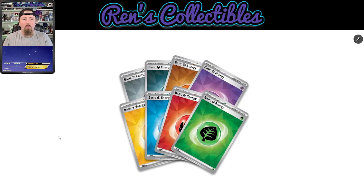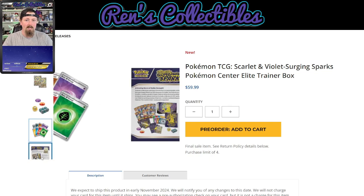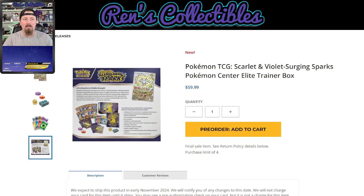When you buy a bundle box from Magic the Gathering, you get a pack of lands that's standard, non-foil, and then you get a pack of lands that has foiling on it. And I feel like Pokemon should go that route and just give us some different foil stuff for their energy cards that could be completely different than all the other energies and special energies and whatnot. But they haven't done it, and I don't know if they will.